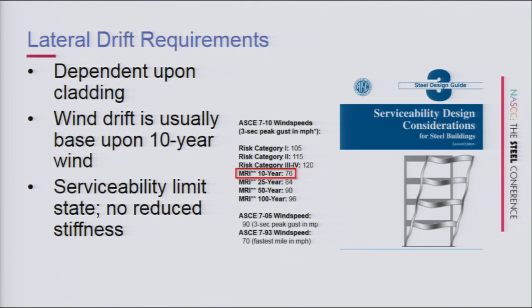The wind drift is usually based upon a 10-year wind. So when you're looking at it, you base it on 10-year winds instead of the 50-year for the strength design. And serviceability is a limit state. Drift is not a strength limit state, so you usually don't have to reduce the stiffness for the direct analysis method.